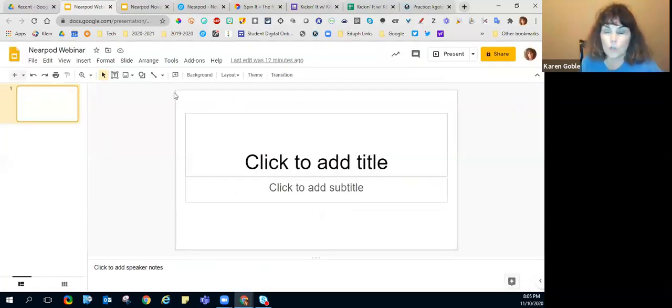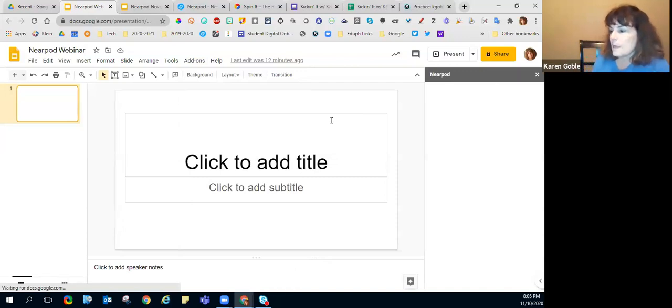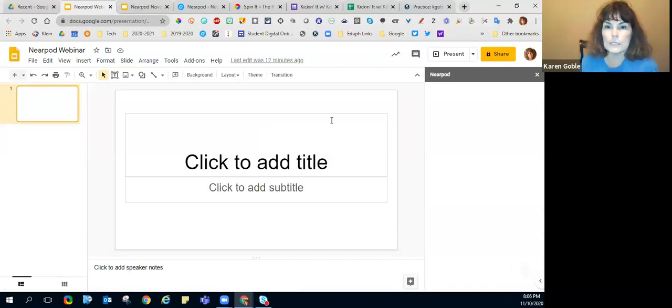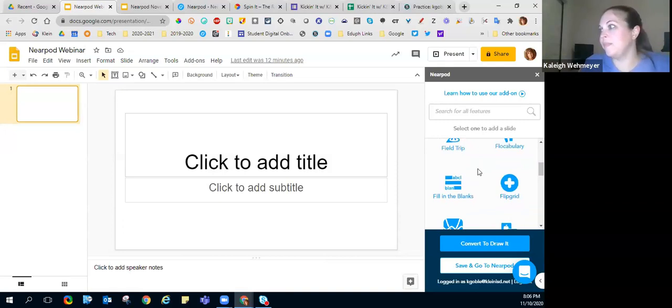Once you have it installed, you go back to add-ons. There's Nearpod, and you say open Nearpod. Then it's going to open Nearpod up inside your Google Slides. All you need to do is start looking over here at, they have, what is it, 20 plus different activities that you can add into these lessons.